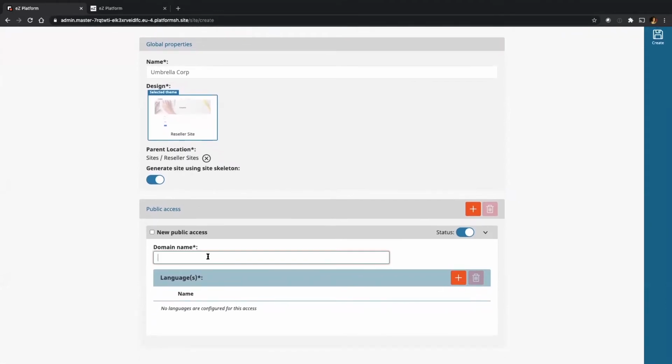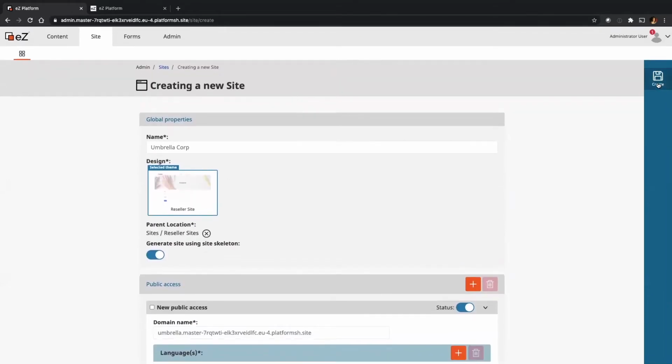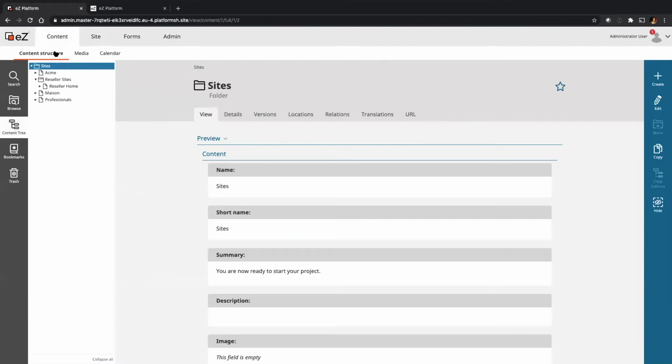And I'm going to create a domain. And I'm going to select a language in which I want to create. And so you see that we've created a new website called Umbrella Corp. And I'm going to go to the content structure and show you how it copies the site skeleton. So you'll see that this reseller sites initially didn't have anything. So this is the new one, which is created, the reseller home. It just copies the entire structure over from the site skeleton.